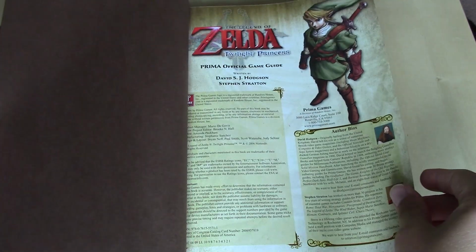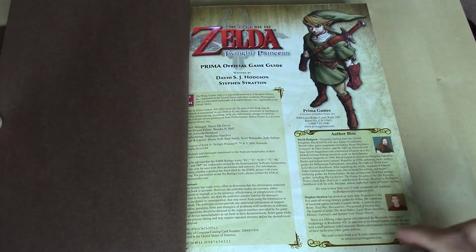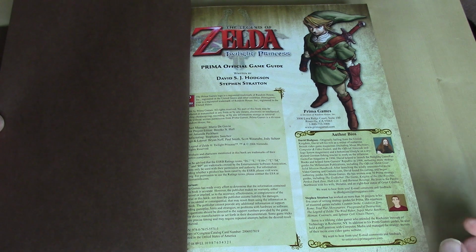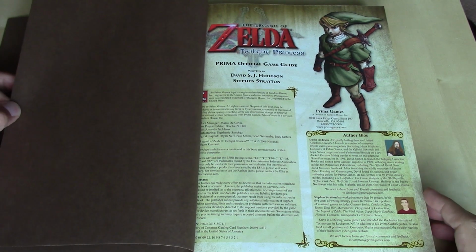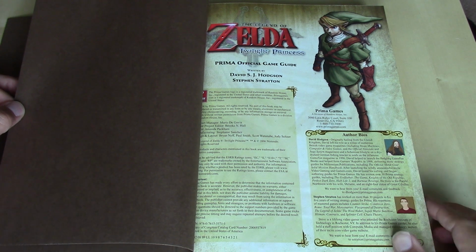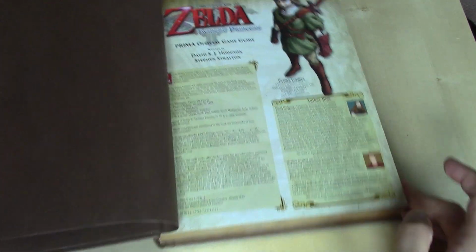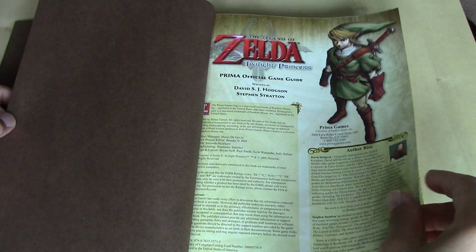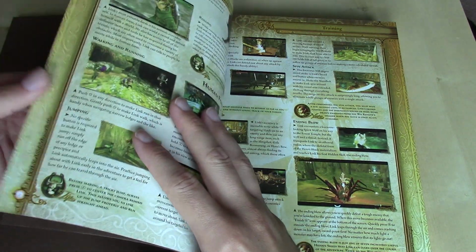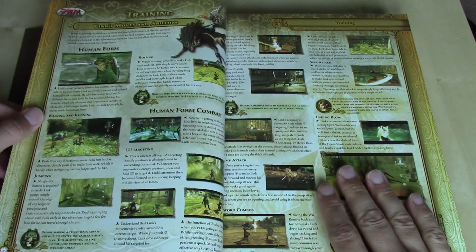But as we open this up, not seeing as much of the artwork here. The author bio, so this looks like it was actually different. It wasn't just the Nintendo guide in a different packaging. Just by gauging the thickness of the book, this one goes into quite a bit more depth than the one that we just took a look at. But it's missing some of the art here. I really like those big blown up pieces of art.